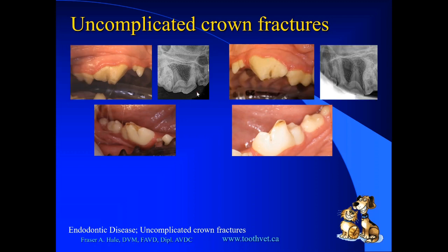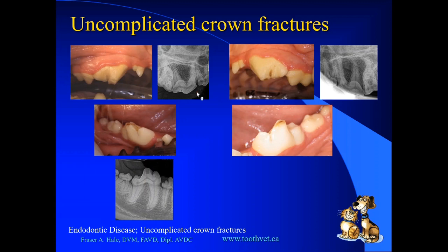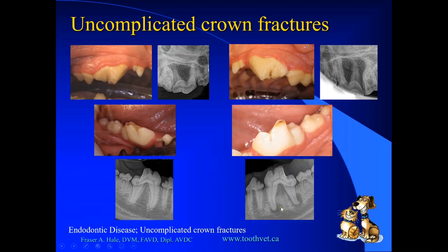The left upper, same thing, radiographically normal. The left lower, radiographically normal, and then the left lower, guess what? Big areas of bone loss around the root tip of both of the roots of this lower molar. So what that tells us, when you see this sort of bone loss around the root tip, is a lesion of endodontic origin or an apical lucency. The term I usually use for this is apical periodontitis.